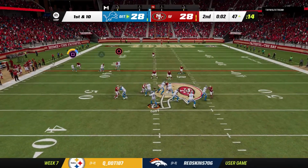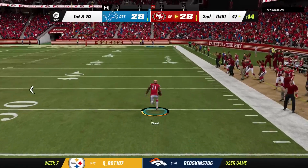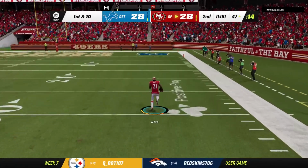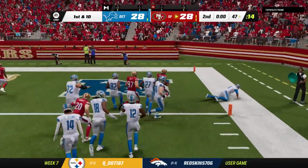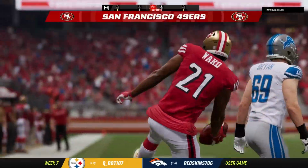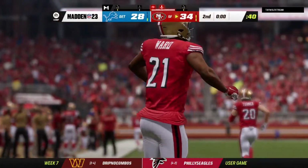The final shot before break here. Goff, and he fires one that's intercepted. Picked up by Charvarius Ward. Past the 20. And into the end zone. A pick six for the 49er D as they score a touchdown.